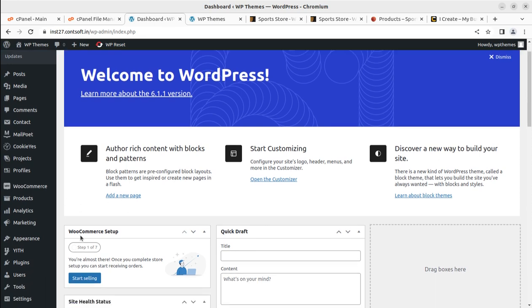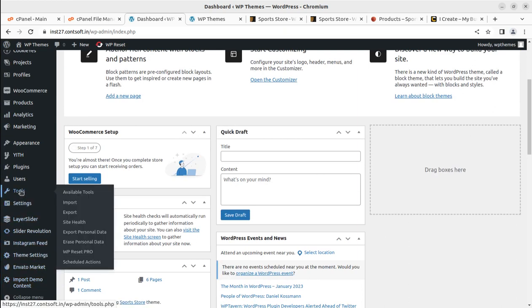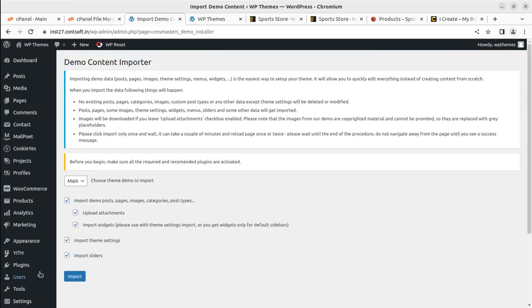Okay, so let us proceed, and I will find the option where we can import the demo. And okay, so import demo content is a separate link here, so I am going to simply click on this. And okay, so again we have multiple options here, like we can import the main, and we can choose what exactly we want to import to our website. So since it is a very new installation, I'm choosing all and simply clicking on import.